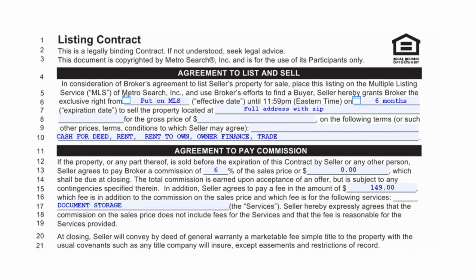There is no auto extension on a listing agreement. It expires. If you have a contract on it, they have signed it and they've agreed to pay you per the listing contract. That's fine. But if that contract falls apart and your listing is expired, you're done.